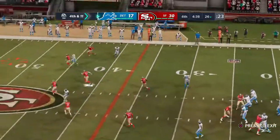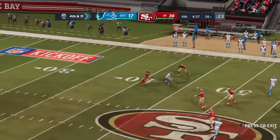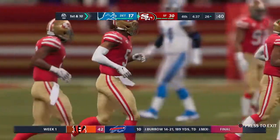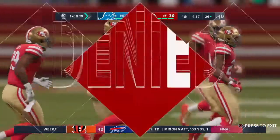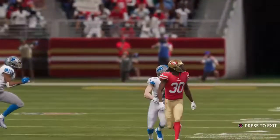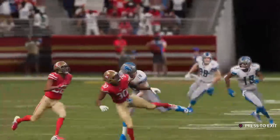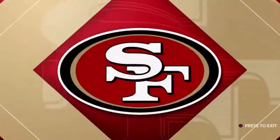They go ahead and snap it. Goff. That's going to be knocked away and incomplete. The Lions turned away on 4th down. And the Niners take over in terrific field position. So they really needed points here in a 2-score game. Could not come away with anything there on 4th.